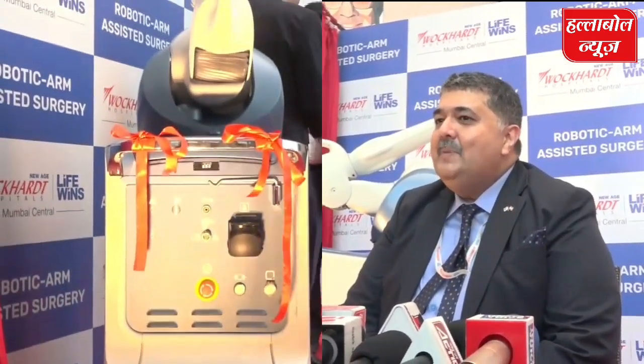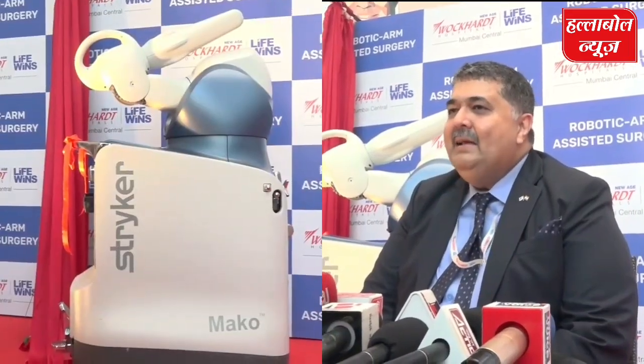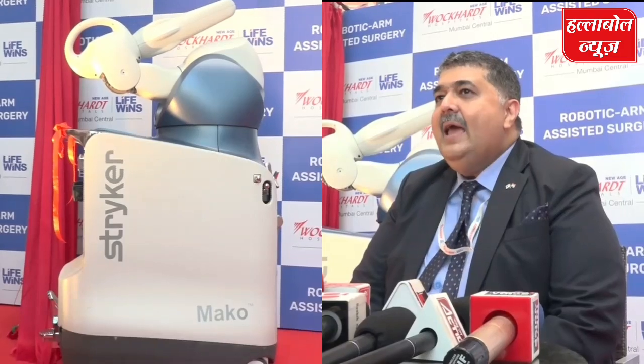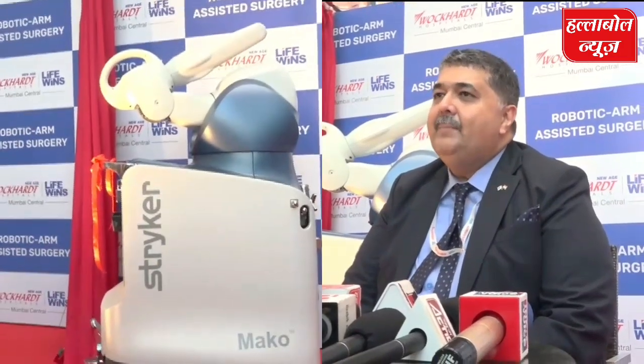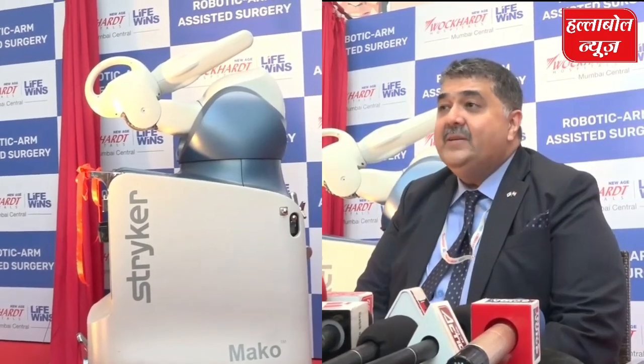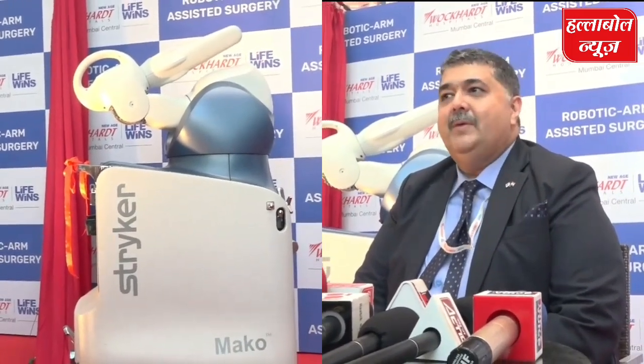So I think there will always be people who will have some doubts, but I think Wockhardt Hospitals is committed to improve the care of patients, and this robot offers the perfect opportunity for us to enhance the quality of care and safety level that we are able to offer to our patients.